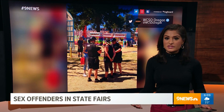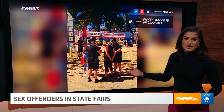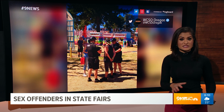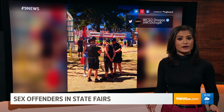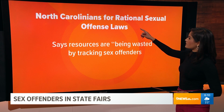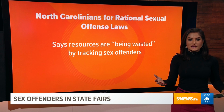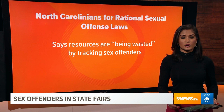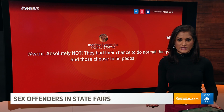So right now, registered sex offenders are banned from places like schools or playgrounds that exist for minors or the care of minors. In North Carolina, a law bars registered sex offenders from going to any fairground in the state. Then there's this advocacy group calling for that law to disappear, North Carolinians for Rational Sexual Offense Laws. The group says that resources are wasted by tracking sex offenders and that the current law harasses offenders who have finished their sentences. As you can expect, not everyone is taking this request lightly.